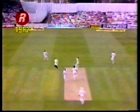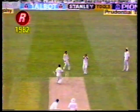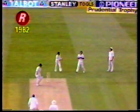Three fielders converge on that, but in the finish he's left to the bowler himself, Madan Lal, and he makes no mistake. And Allan Lamb has gone for 99. Allan Lamb perishing in a very good cause. And in the final chase, 3 more run-outs.